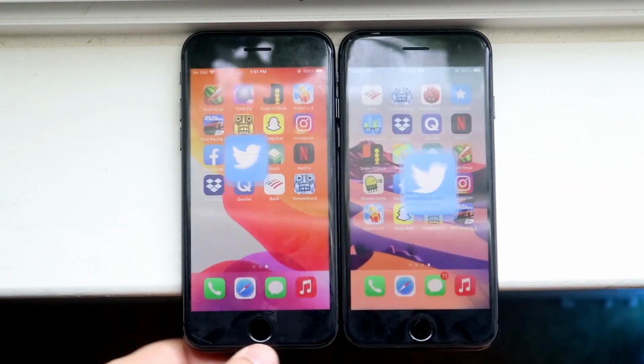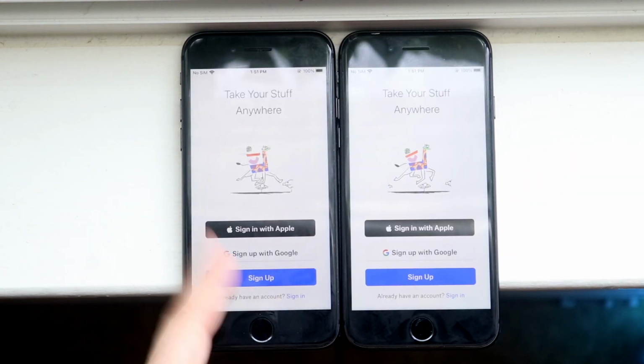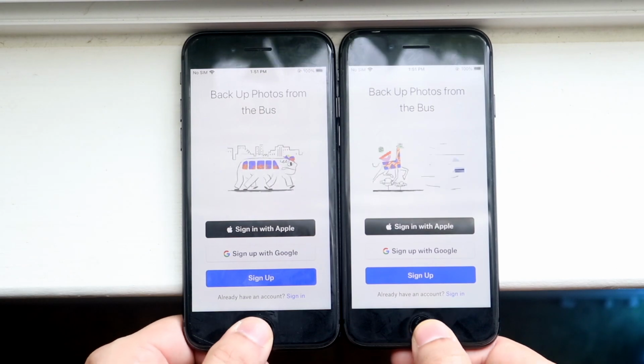Both are actually about the same there. There wasn't really a big difference. Dropbox 3, 2, 1. 14.4 was the faster one. 14.3 a little bit behind.